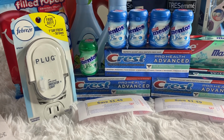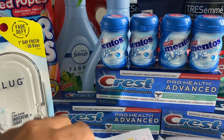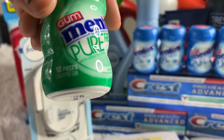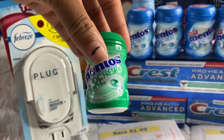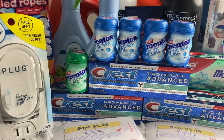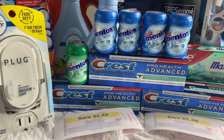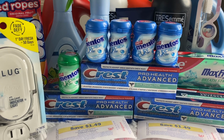And then lastly, you guys, I have 5 of these little small Mentos gum. And this is the, what ounce is this? I don't know, you guys, but these are the super small ones. So these are priced at Walgreens for 79 cents and I purchased 5. So 79 cents times 5 is $3.95.